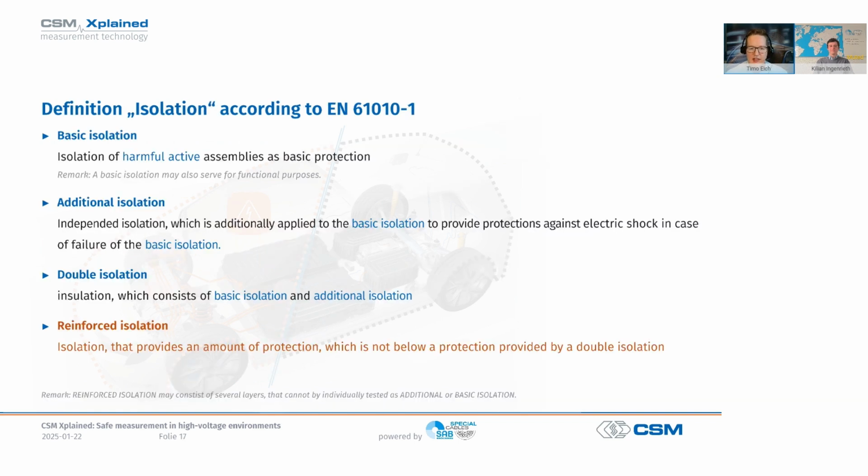So let's do a little bit of a study. Let's take a look at the term isolation. The definition of isolation according to EN 61010 is found on this slide here, and it basically says that there's a basic isolation which is not sufficient for high voltage applications, and an additional isolation which backs up the basic isolation, and there is a double isolation which consists of both of the first named.